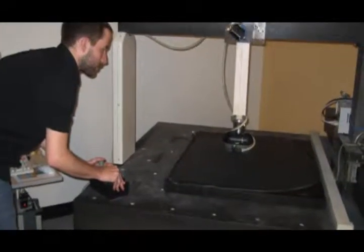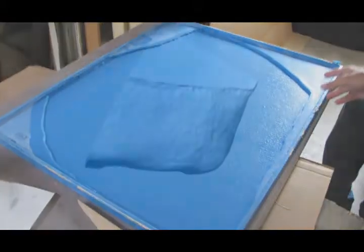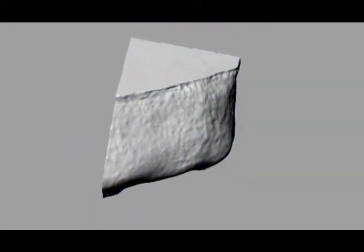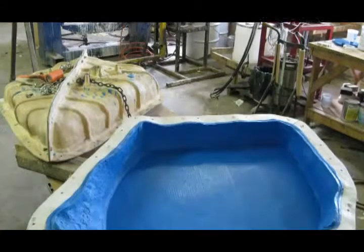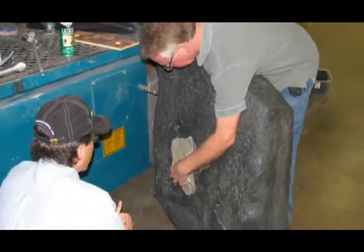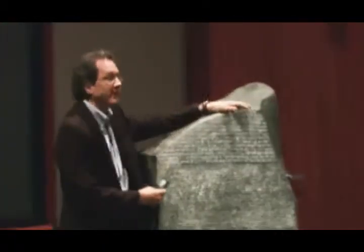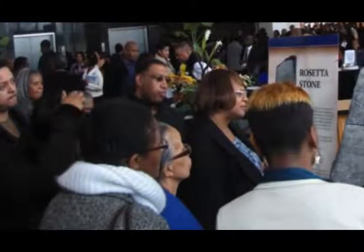here's the face. Now what if we're able to reproduce or reconstruct the sides and the rear of the Rosetta Stone and then make a full-size, three-dimensional replica of the Rosetta Stone? How cool would that be? And what kind of impact would that have in educating, hopefully literally millions of young people of all ages?